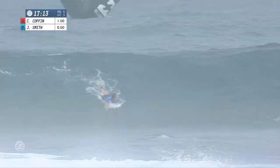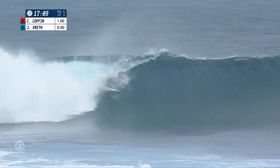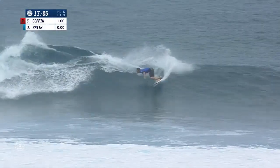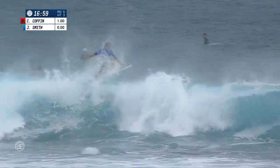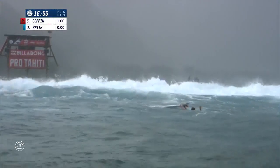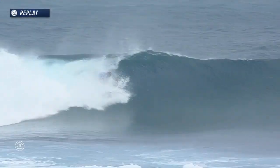He's in the channel, as we see Jordy Smith stroking into this one. He gets under the ledge really quickly and ducks into a little barrel. Now he's going to work his way through some warbly little sections for a backhand carve, up a vertical stab in the lip and kicks out. So much better than the 1-point ride that Connor Coffin opened with. Jordy Smith, it was an open hole, smaller wave, but look, he gets in there and he's in there for a bit.